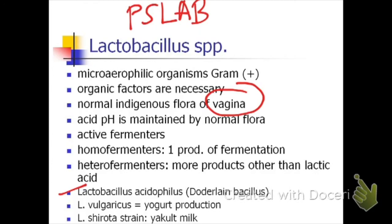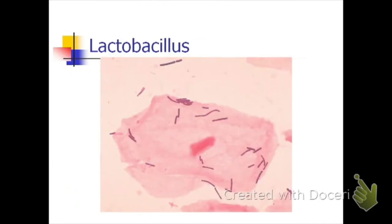Let's say they are being used for yogurt production, or a particular strain of Lactobacillus, the Shirota strain. This is patented by Dr. Shirota, and this is being used in the manufacturing of Yakult. Homofermenters means that they could only ferment one product, but the term heterofermenters means that this particular Lactobacillus could produce more products other than lactic acid. So here is an example of Lactobacillus.